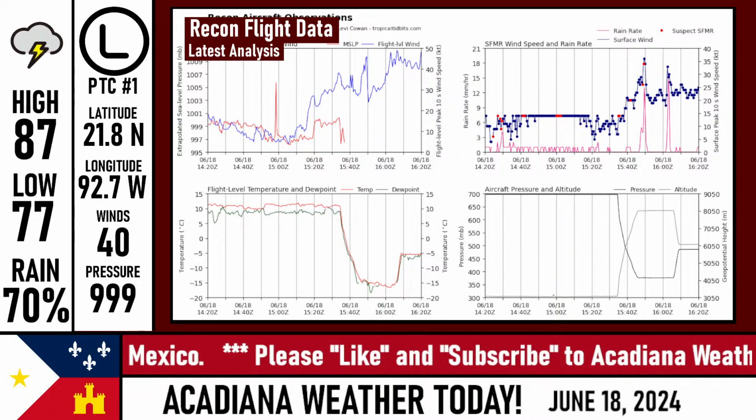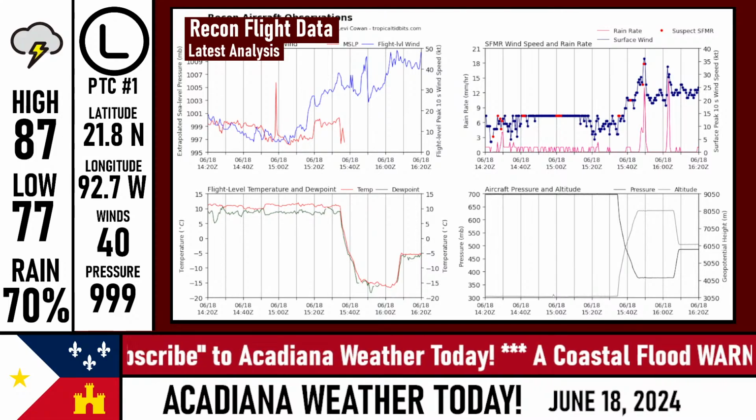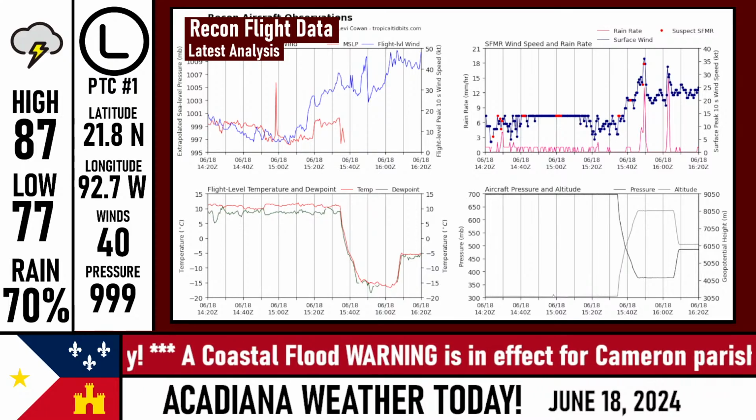But there will be another flight going out very soon. Like I said, if not, it may already be on its way, and we'll get some more information from inside this tropical system, which will help the computer models determine what the effects are going to be.